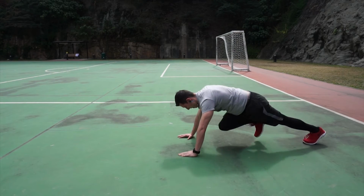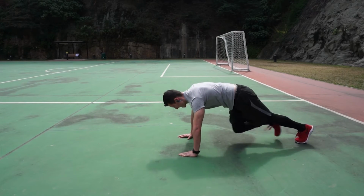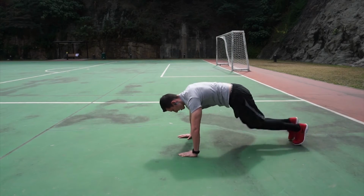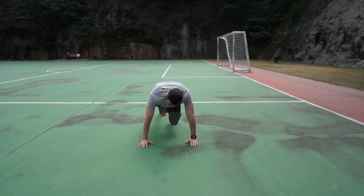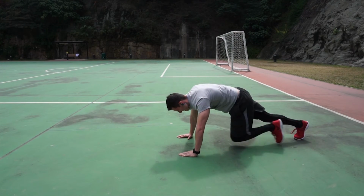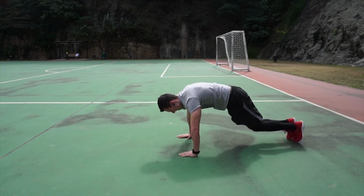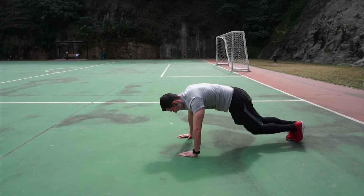And we move on to mountain climbers. 15 each leg. Try to keep the glutes squeezed and the back straight again. And as soon as we finish this, we repeat this round for 2 more times. So total of 3. That's today's workout, guys. Another fast one.